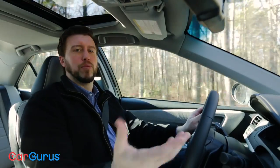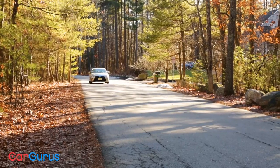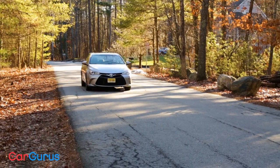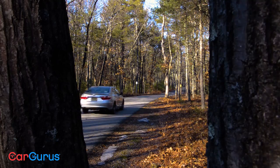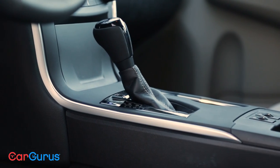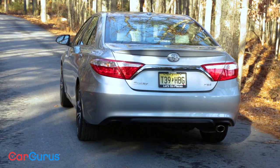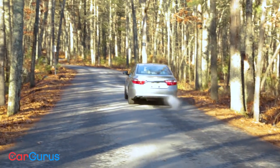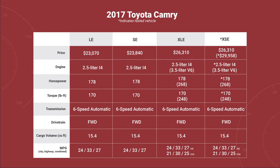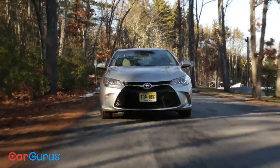The 2014 redesign wasn't just visual. Critics roasted the old Camry for its boring handling. Whether that actually mattered to the folks driving it may be up for debate, but Toyota spiced up the ride, and the SE and XSE kick it up even more with a sport suspension and paddle shifters to control the 6-speed automatic transmission. That manages power from a 2.5-liter inline 4-cylinder engine, which makes only 178 horsepower and 170 pound-feet of torque. Now, I know that's not a lot of power, but the Camry manages it well, and it can get out of its own way. Plus, the fuel economy isn't half bad either. Listed at 24 mpg city, 33 highway, and 27 combined.